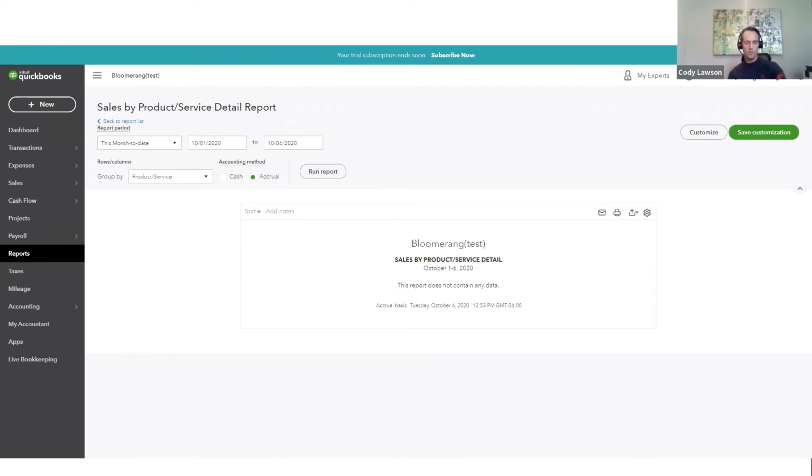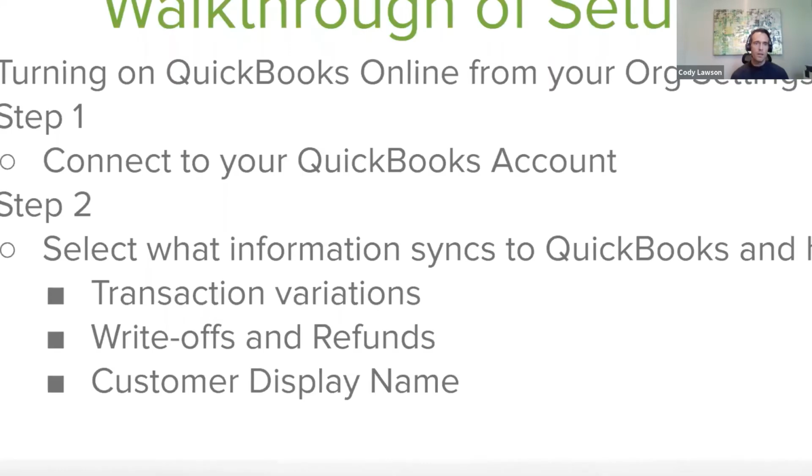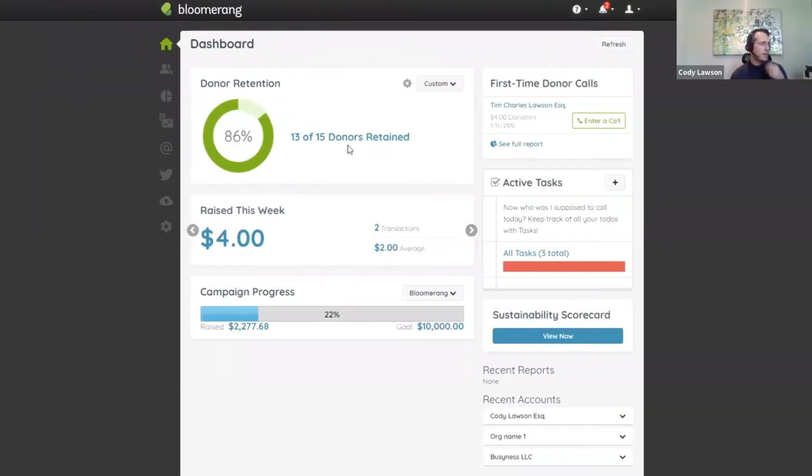All right. Let me pull this back over here. And so now what I'm going to do is go through the actual setup in Bloomerang. I've been alluding to it this whole time, but now I'm actually going to show how to get in there. Sorry, pulling in different tabs and different windows.